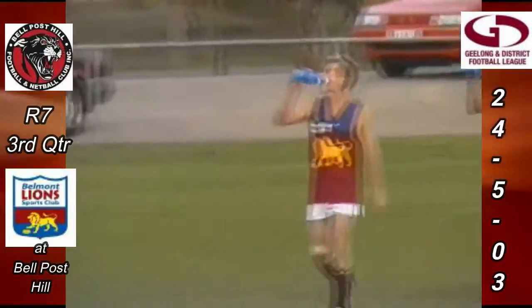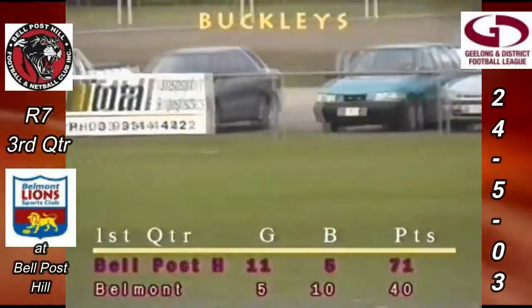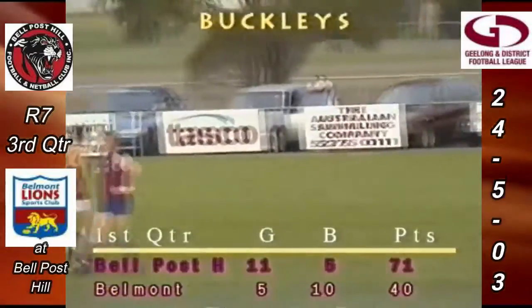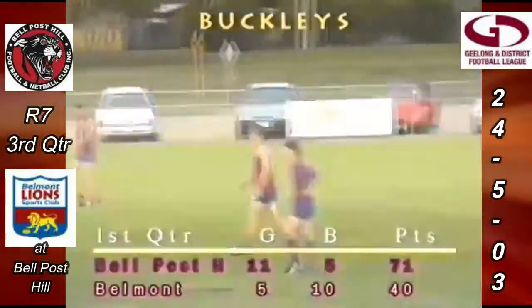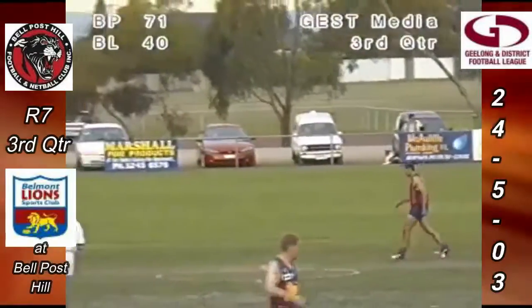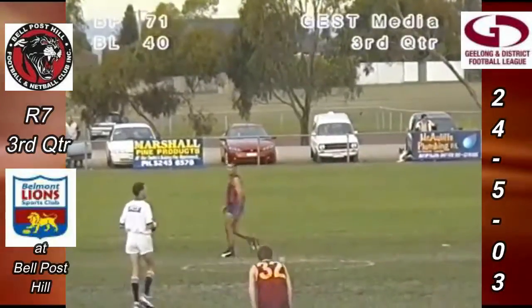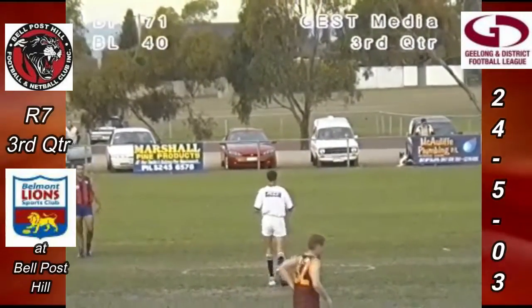5-10-40. They trail Belpost Hill 11-5-71. Lions have won the third quarter on the scoreboard. 12 and a half minutes gone. Still hard work though, from half back. They worked pretty hard with the handballs, but they got the desired result in the end, which was a goal to Daniel Beck, his first. Well, he's probably been more productive in this quarter up forward than in the first two quarters in midfield.